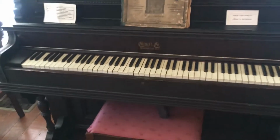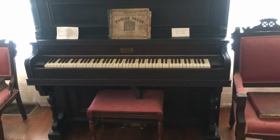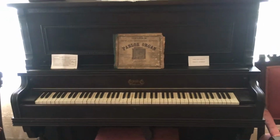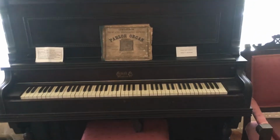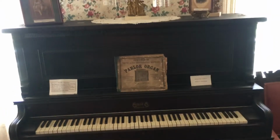This is another one. It's a fake piano, real organ. So it looks like a piano, but it's actually an organ. Does this one play? I don't think it does. I think if it does, it's really out of tune. Occasionally people will try to play them, but I don't know how to play it. I was just curious. It's been here for a long time.